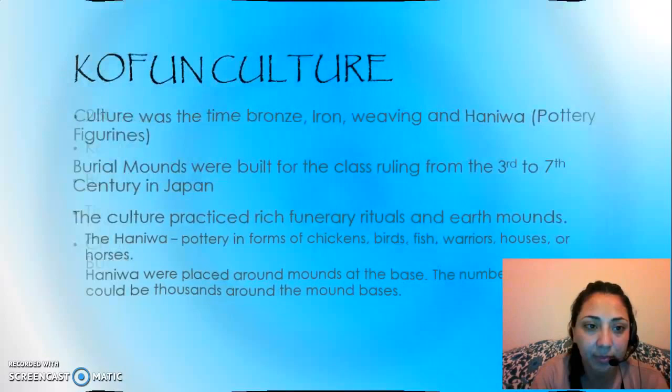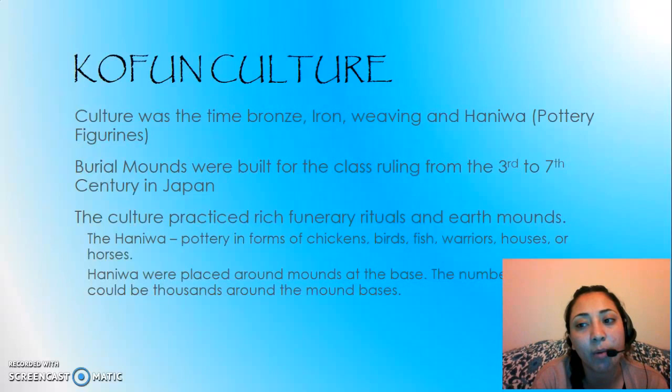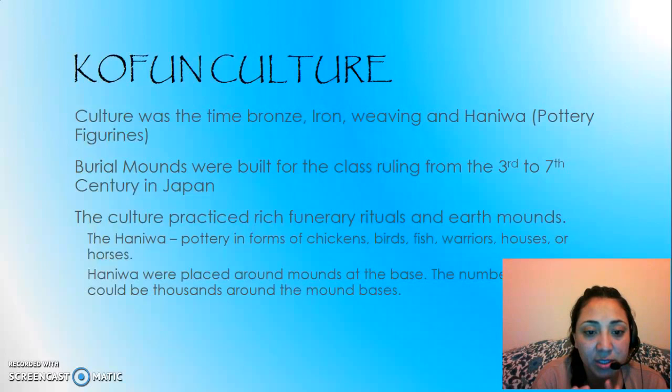Kofun culture was a time of bronze, iron, weaving, and haniwa, which is pottery figurines. The burial mounds were built for the ruling class from the 3rd to the 7th century in Japan. The culture practiced rich funerary rituals in earth mounds. The haniwa, which is pottery, come in different forms such as chickens, birds, fish, warriors, houses, or horses.